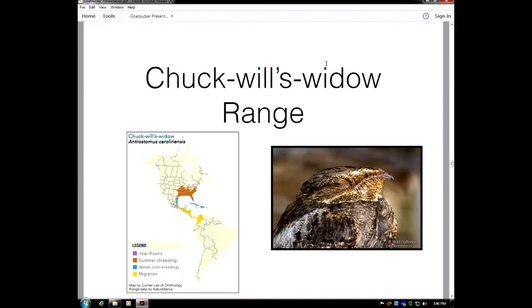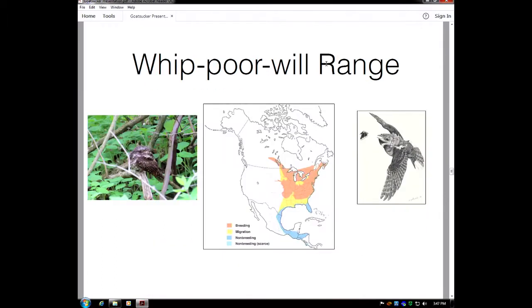The only records I've heard of Chuck-will's-widows further north are really accidental occurrences. They're not known from southern New England up to middle New England with any regularity. As you'll see in a second, they breed on Long Island, and Long Island represents the northern terminus for Chuck-will's-widows with regard to their range. And then during migration, you can see they migrate down and overwinter anywhere from extreme northern South America into Central America.